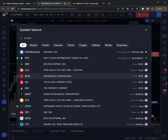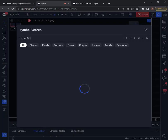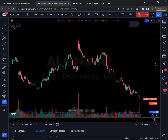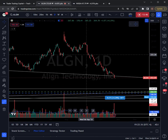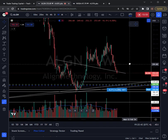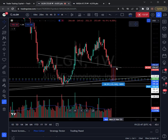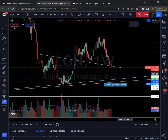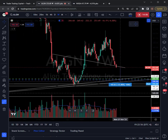Some other stocks that got absolutely clobbered. Align, ALGN. This was a market leader for quite some time, and even after heading into earnings, this stock was so oversold, getting completely obliterated on the daily chart. Even on the weekly chart, it was getting absolutely obliterated, retracing to this breakout trend line. And then what happens? It reports earnings and it gaps down. I mean, look at this gap down. What are we talking, like almost 24% down after it was already getting oversold? So this one's coming up into some huge support.